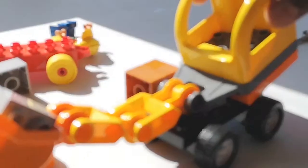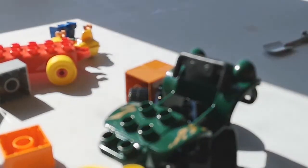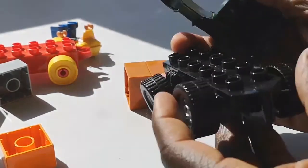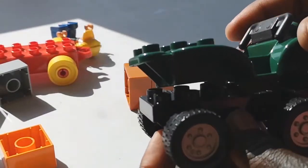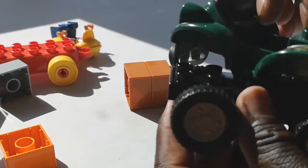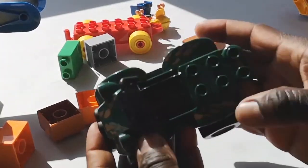McDonald's is this thing. This is a beautiful target. Great.